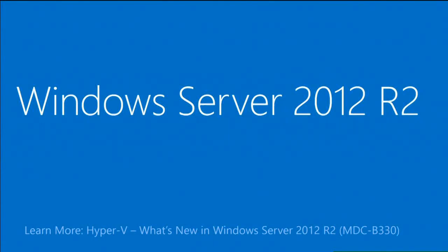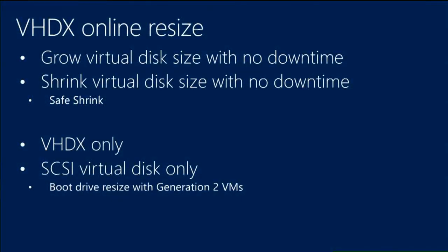So what's new in R2? I'm hoping some of you have attended the session that Ben Armstrong and Jeff Woolsey had on what's new in Windows Server 2012 R2. Specifically, I'll go through a couple of them and dive deep into a few of these. VHDX online resize. This is one of those few features where I am sorry to say that I missed in terms of bringing it to you sooner.